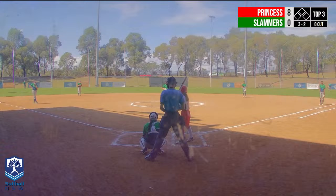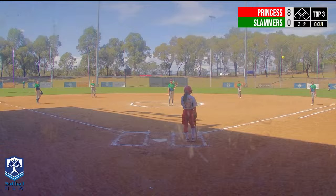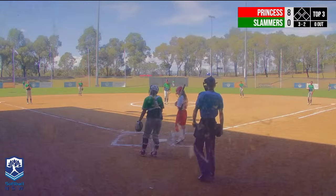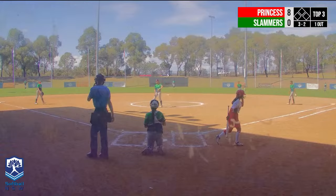Straight down the middle again, fouled away by Kiku. That was good work from Kiku. That ball was quick down the middle, but she was able to get a bat there. Got on it late, just in time to stay in the count. And strike three. Bedwell gets a K2 to open her account.